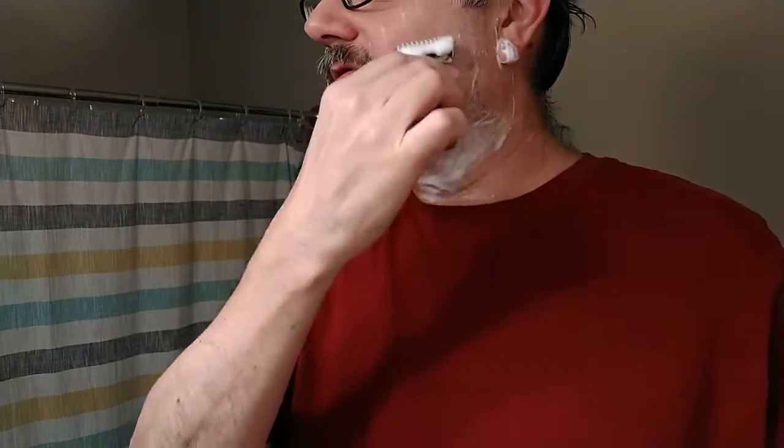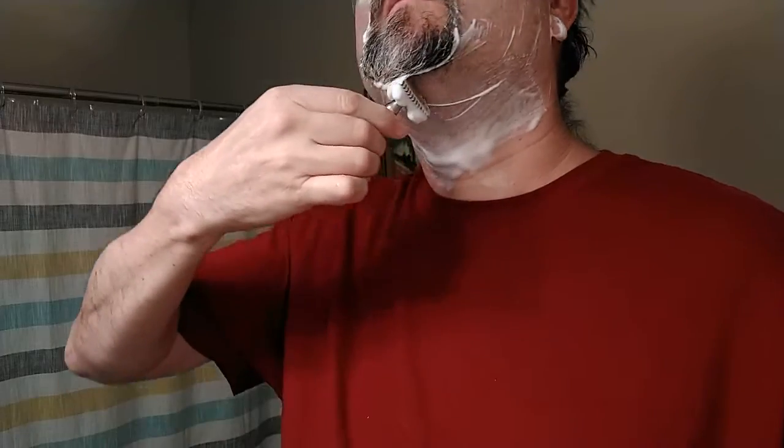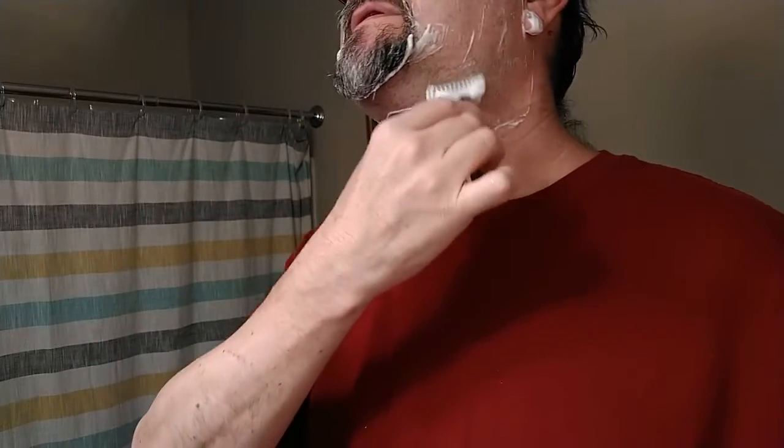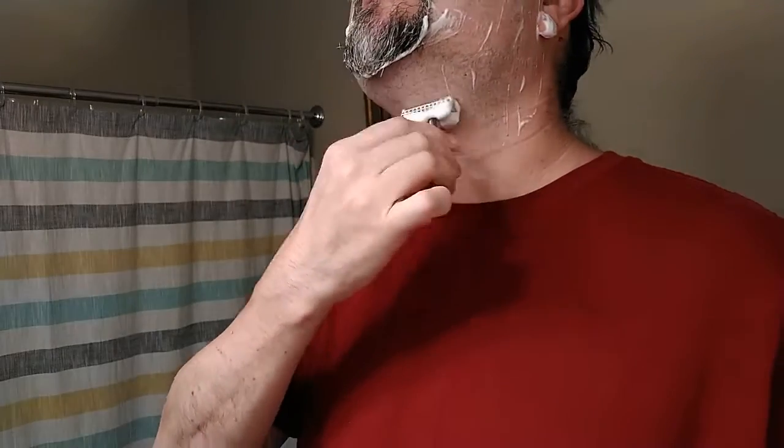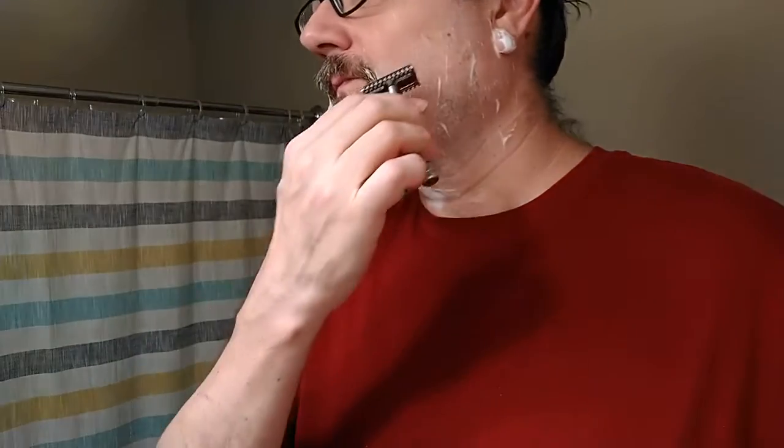Usual amount of growth here, about 24 hours. So this is the last shave of Austere August. I have learned some different things. In the beginning, one of the things I learned was that the boar brush really was different. This particular one, if I just soaked it for 3-4 minutes, it was much softer and nicer if I soaked it for 10 or 15.